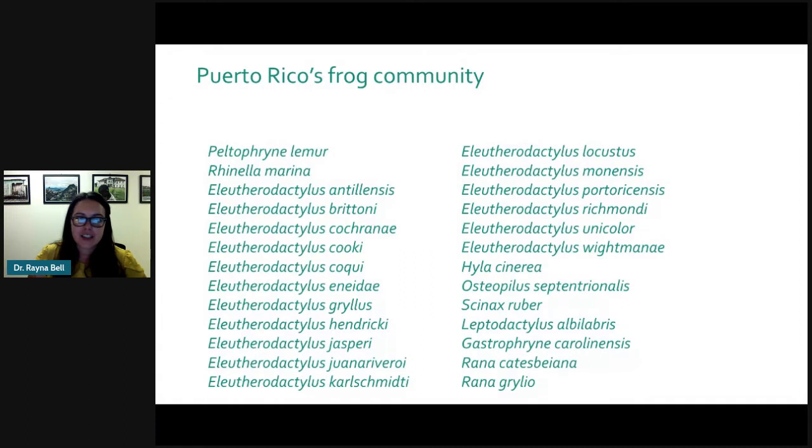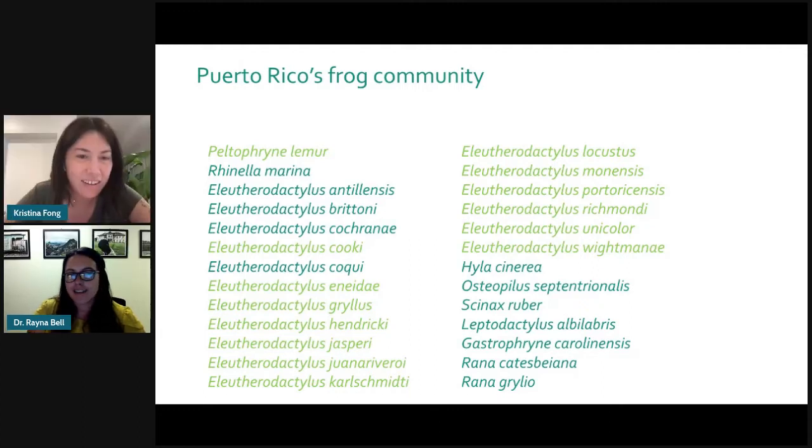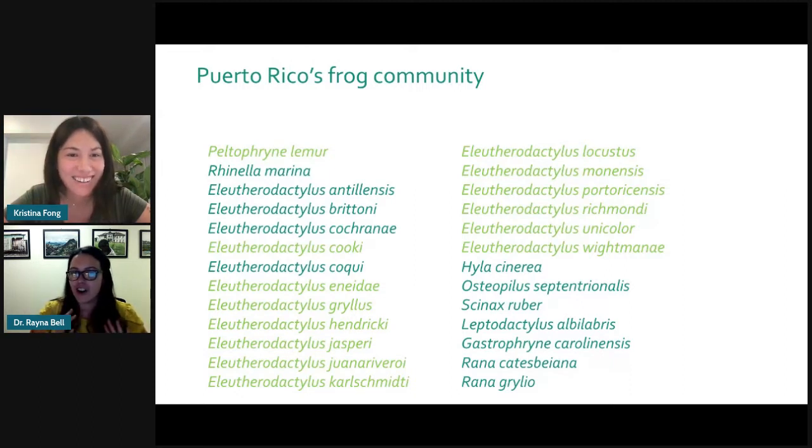And so here, this is just a list of names of all the frog species that occur on the island of Puerto Rico. And now I've highlighted a subset of these species in green. Does anybody want to take a guess as to what these species are? And I think Christina's going to be on the spot because I think she's the only one who can answer me. So Christina, what do you think that these green species are? The light green species, I think, are all the frogs. So is that what you're... All of the species on this slide are all frogs.